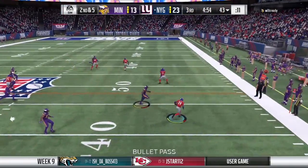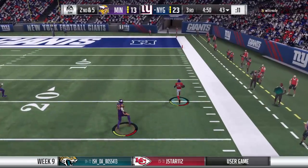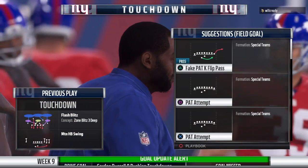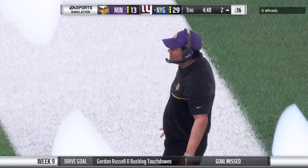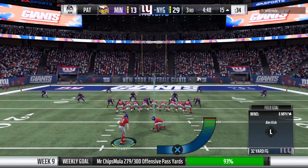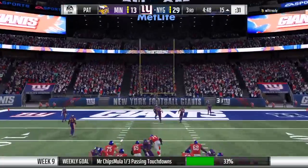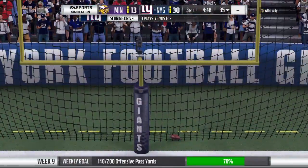They'll look to throw. Out to the flat. That's complete to his running back. And now off to the races. Down the right side. Touchdown, Giants. A big play there with his 2nd touchdown of the game, number 7 on the year. And the Giants are able to grow their lead. And that'll make this a 3-score game as the lead moves to 17.